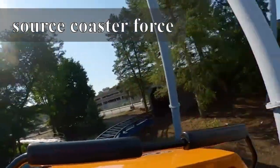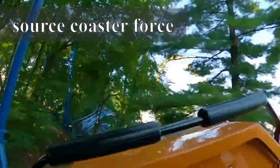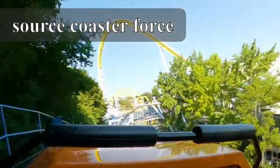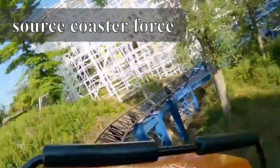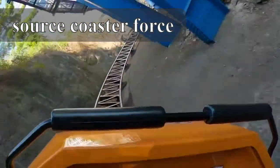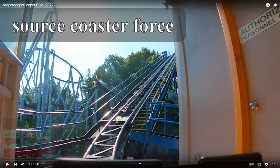Once you get to the top of the lift hill, you go down a little bit and then you turn to the left. After you turn left at a 90-degree angle, you go down the drop and right away you go through a vertical loop. This is a pretty intense vertical loop because most modern loops are a teardrop shape, which are a lot more natural, but a sheer vertical loop is a lot less natural, so it pulls a lot more G's of force.